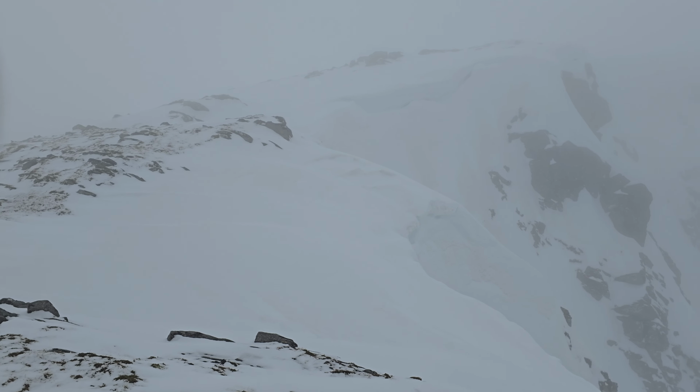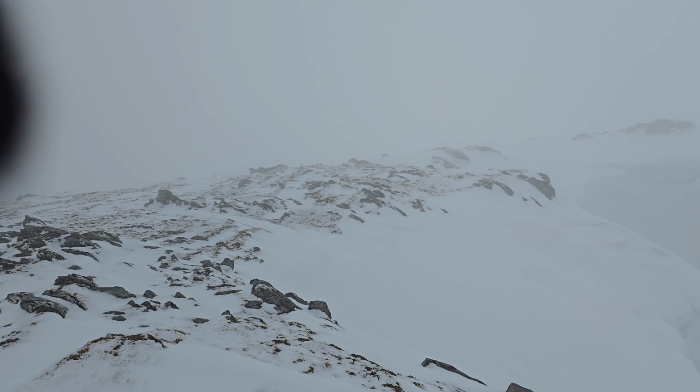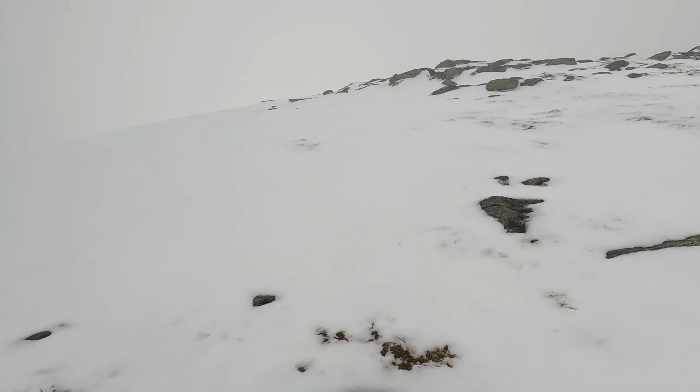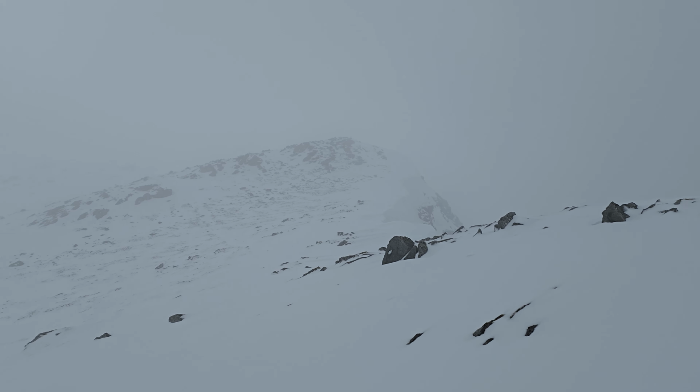A lot of snow carnassing over the edges here and some really large cliffs and drops. So just keep to the left. As long as you're walking over the rocky stuff, you should be okay. The white stuff could be a bit more dangerous. So now you just keep that drop on your right hand side.